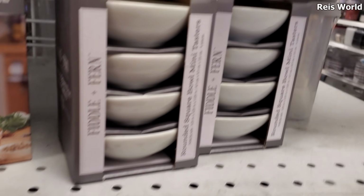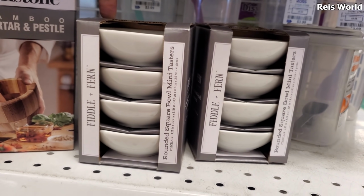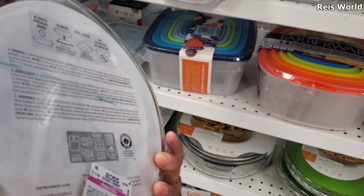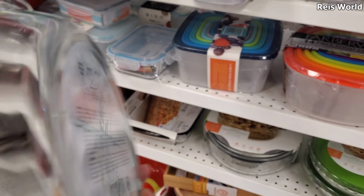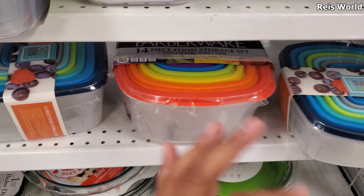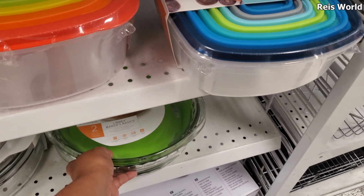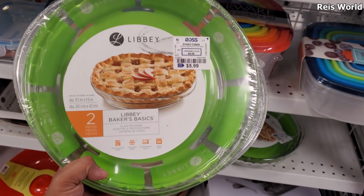What is this one? Little mini taster bowls, like for your oils. Some Pyrex for baking, of course. $2.99. Oh, what? Y'all, for real, $2.99. Oh gosh, you know Pyrex, especially if you go to Macy's or the big name brand stores, it is so ridiculously priced. Here's a Libbey one. You get 2 for $5.99.